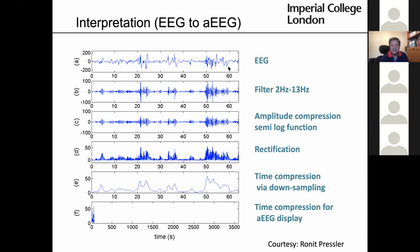Okay, so the first one, EEG, you're seeing positive waves and downward waves. The first step in converting this into an amplitude integrated EEG is to filter out some of the noise that you don't want. Then you do something called a log transformation. It's a semi-log transformation. By this, what I mean is that here you see the scale, which is going from 0 to 50. Up to 10, there is no log transformation. And the transformation occurs only between 10 and 100, and that's on a log scale. So the distance between each of the units is uniform up to 10, and between 10 and 100, it's not. It's log transformed. So that is the semi-log transformation.